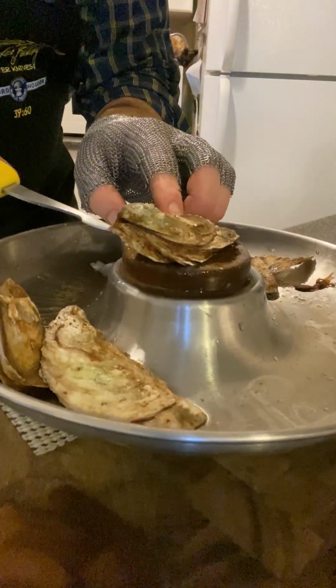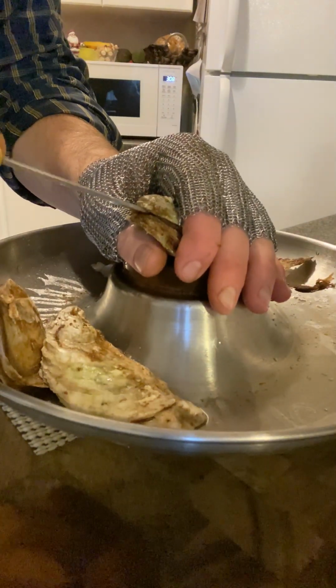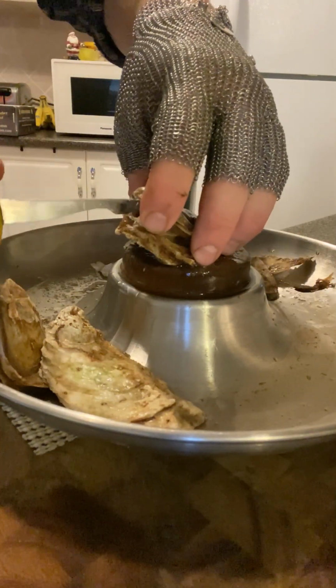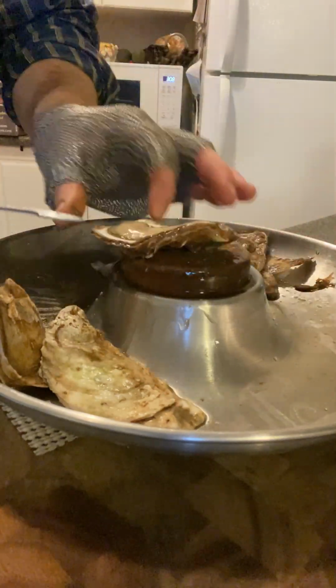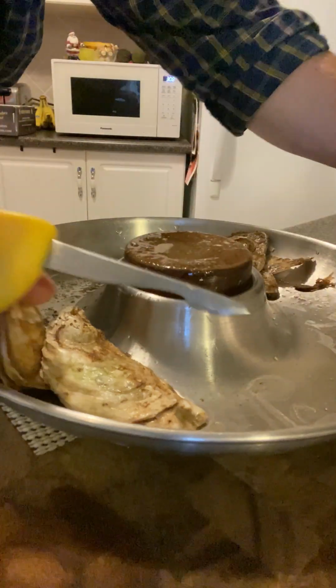Same thing. This one's turning down, so you want to raise that one up a little bit and into the hinge right here. That's it. Natural opening. Give it a little turn and it will open. Beautiful oyster. Look at that thing. Fat and plump. Loose and ready to go. I'll grab the next one.